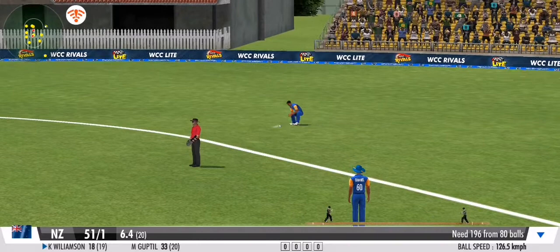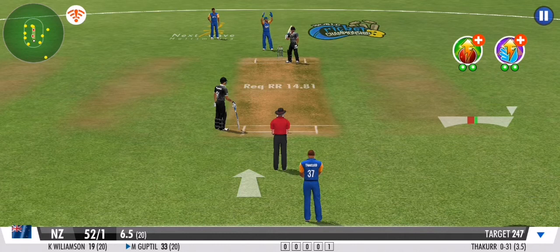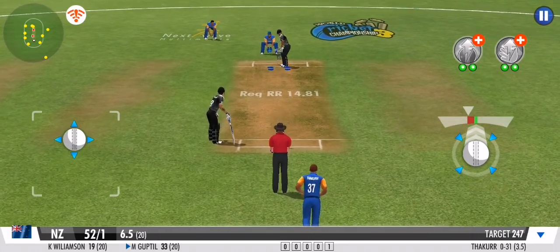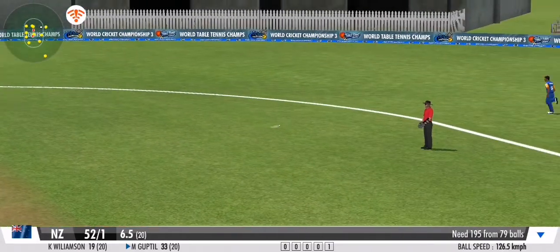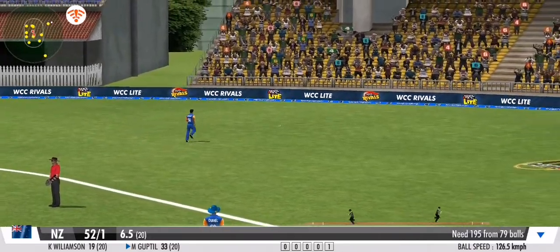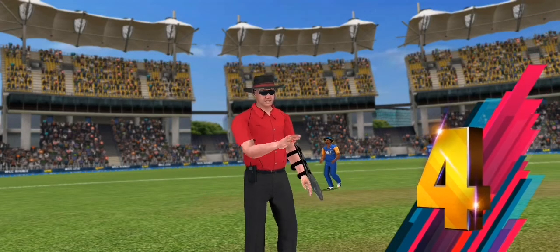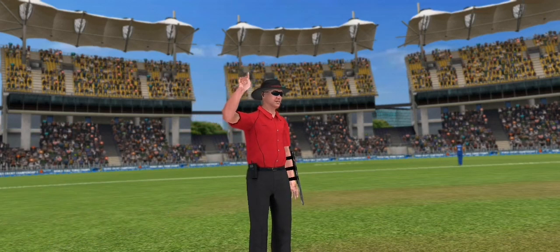He's played it with soft hands and to the onside. He's making it look effortless in the end. That's a quick bit of legwork from these two. Bang, that ball races away to the boundary. The bowler's loss is the batsman's gain. A free hit is signaled.